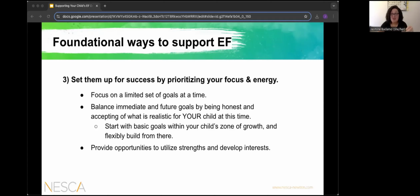Oftentimes when you get to a point where you're trying to figure out how to support your child's executive functioning, it's because they're currently in a state of overwhelm and they're struggling to manage it on their own. So validating that and helping them set limits on how much they're trying to tackle at any point in time can be really, really productive.